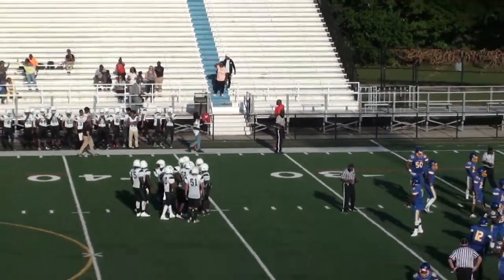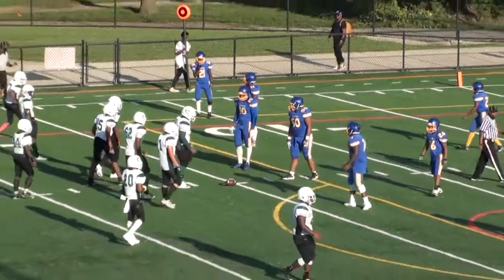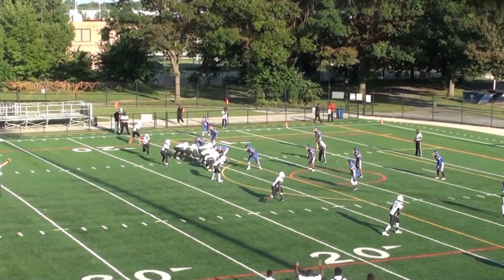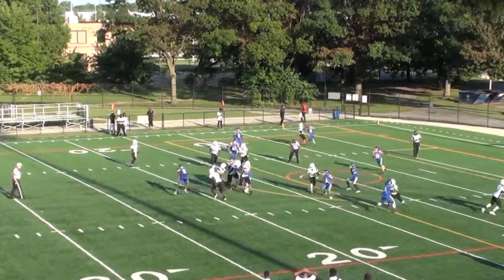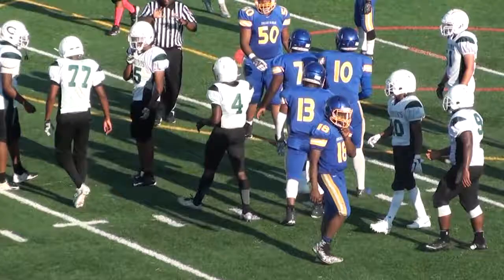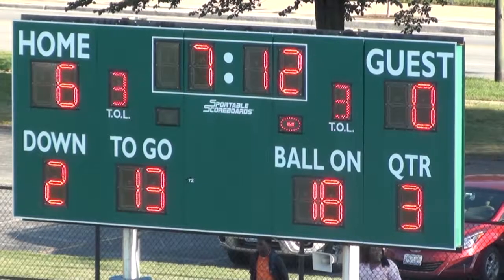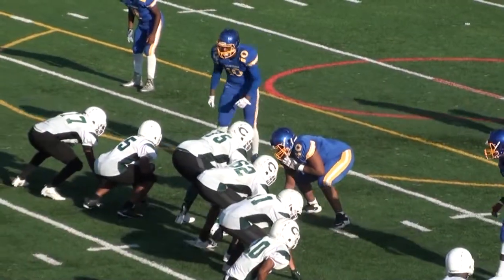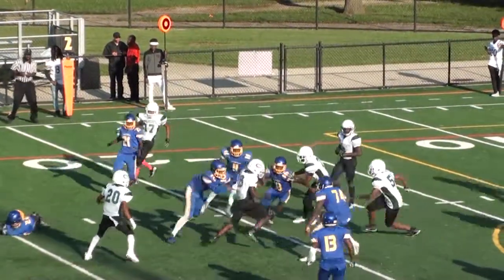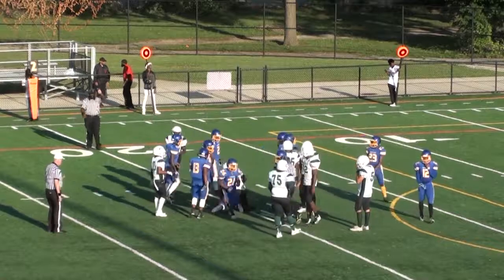Appears to be a penalty against the defense as well. Another 10 yards is tacked on for a personal foul. First and 10, Comer. Oh, cuts it back, dragged down from behind. No gain on the play, maybe a loss of a couple. Not this time. Loss of a yard.